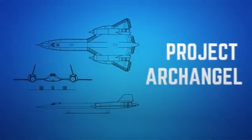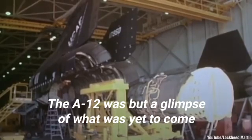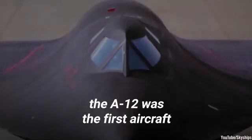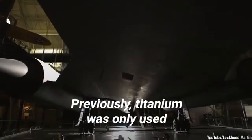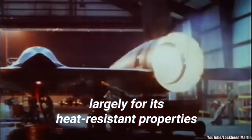Dubbed Project Archangel, the A-12 was but a glimpse of what was yet to come. Featuring a chassis built almost completely from titanium, the A-12 was the first aircraft to utilize the material to this extent. Previously, titanium was only used in small quantities, largely for its heat-resistant properties.